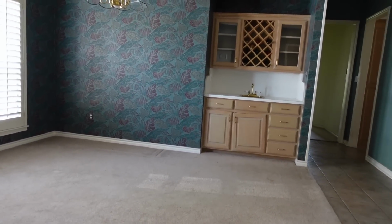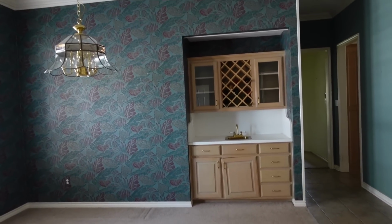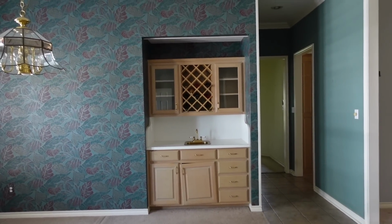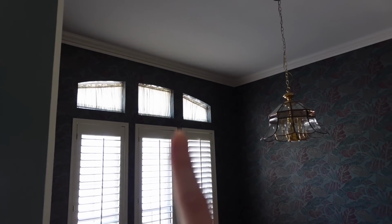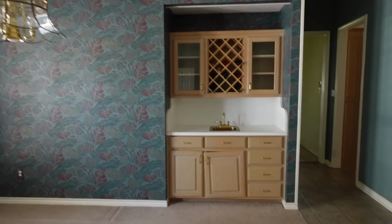And there is a wet bar, and we are going to keep the wet bar. We plan on, like I said, all of the wallpaper is coming down, everything's being repainted. All of the light fixtures will be swapped out, all of the curtains. We're gonna keep the plantation shutters, but everything else is going.